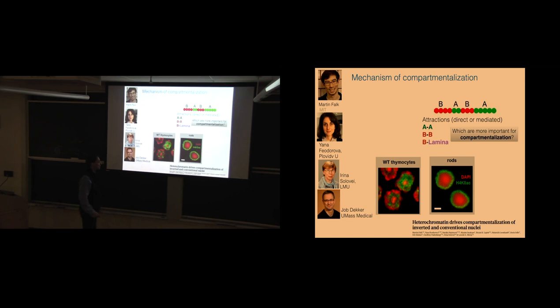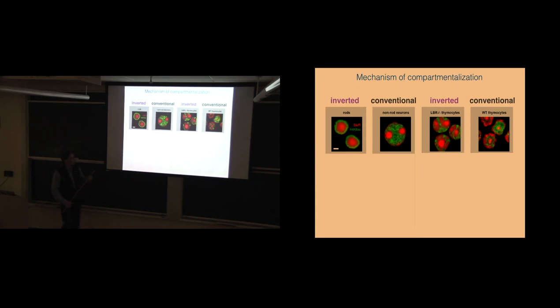Okay, so that's an interesting exotic situation, where you can get these cells to have inverted architecture. These are normal neurons, they have red at the periphery. These red blobs are either nucleoli or a special type, again, a kind of special type of heterochromatin.